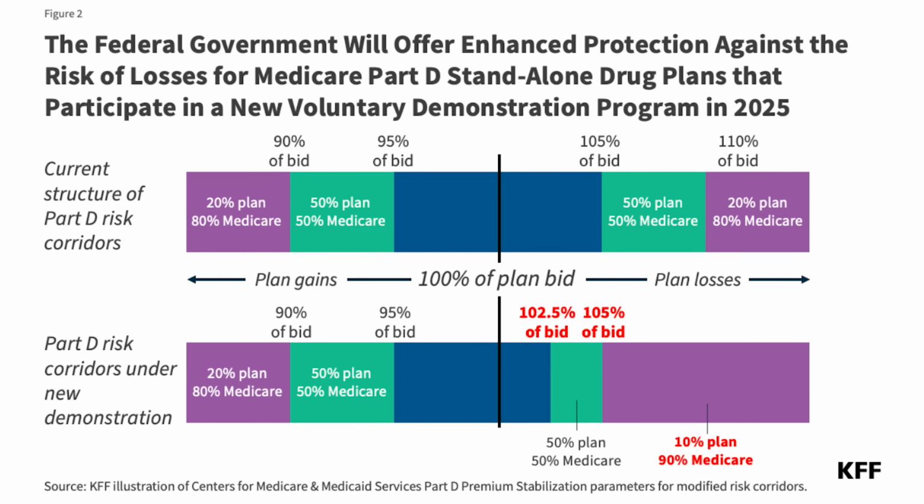Now, if that same plan participates in the 2025 Premium Stabilization Demonstration, the financial responsibility changes pretty drastically due to the further narrowing of these risk corridors, as you can see here from the Kaiser Family Foundation. The plan would be responsible for 100% of the cost in the first 2.5% of the overage, then 50% of the cost from 2.5% to 5%, and then only 10% of the cost beyond 5%.